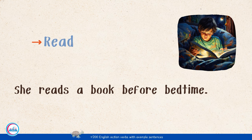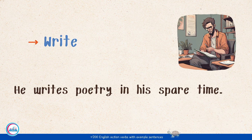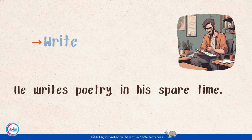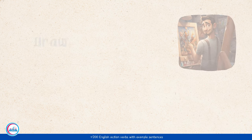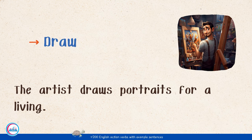Read. She reads a book before bedtime. Write. He writes poetry in his spare time. Draw. The artist draws portraits for a living.